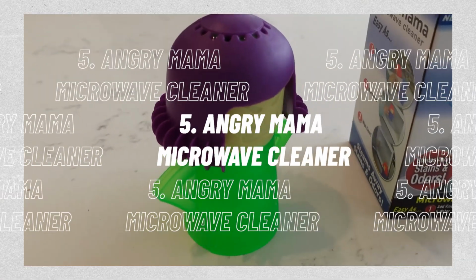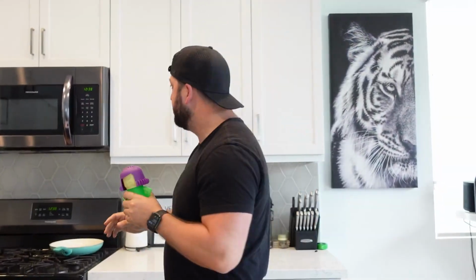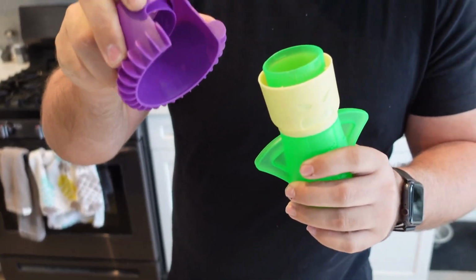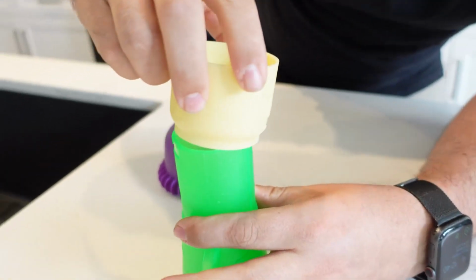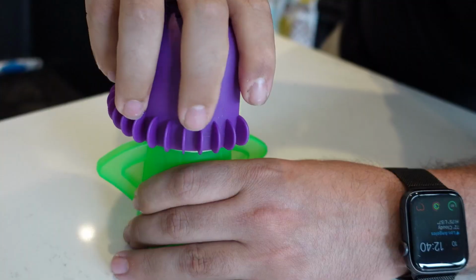Number 5. The Angry Mama Microwave Cleaner. Get an Angry Mama for your microwave and get it cleaned within no time. This top Angry Mama microwave cleaner serves as a steamer for your microwave. Cleaning it out this way is the simplest and quickest method. This little kitchen gadget releases all the gunk from your microwave walls and doors with water and vinegar.